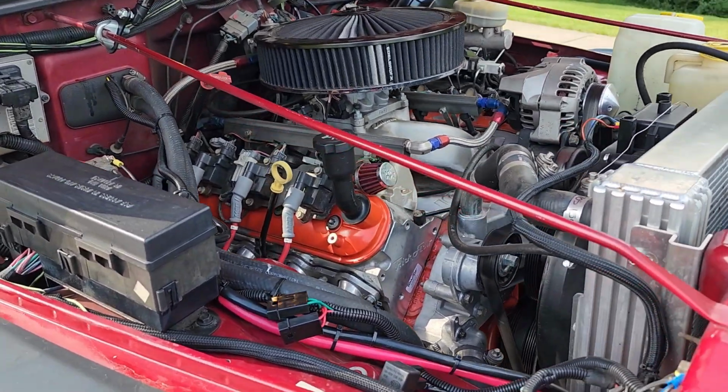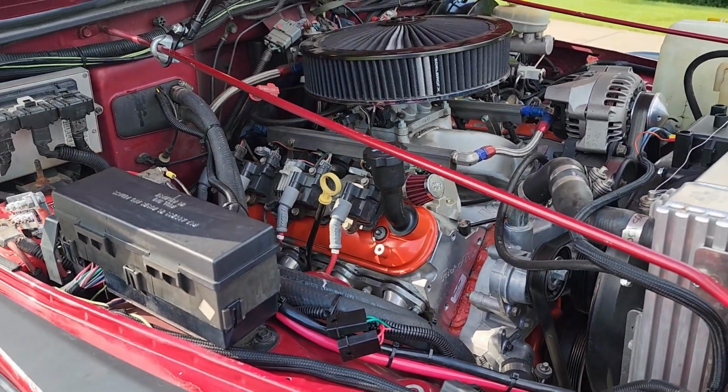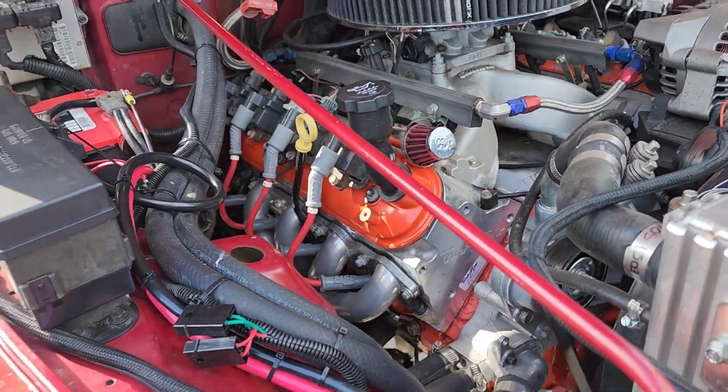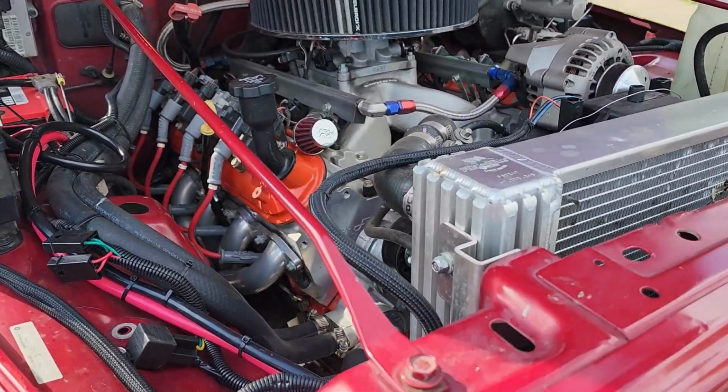So realistically, this is not a daily driver. It is squirrelly as hell when you hammer it and then let off. It almost pulls you to the right when you let off, I think because there's so much torque in the engine. But overall, it is an absolute blast.